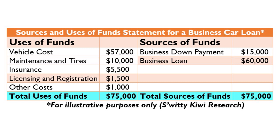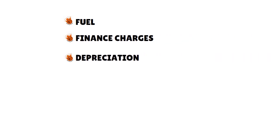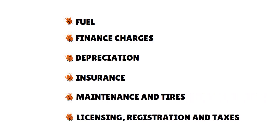And so you want to really delve a little deeper into how much it really costs to own your car, your business car. You'll be amazed once you start thinking about it. It's amazing what kind of costs are involved in running a business car. And we're showing you right now, a snapshot on the screen. According to AAA, there are 6 major types of cost. You have fuel, finance charges, depreciation, insurance, maintenance and tires, licensing, registration, and taxes, and other costs depending upon the industry you're in and how often you use the car.